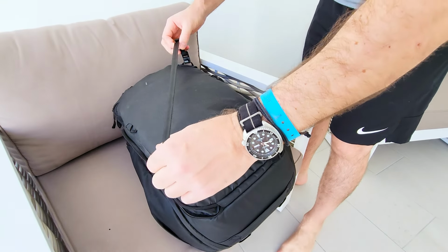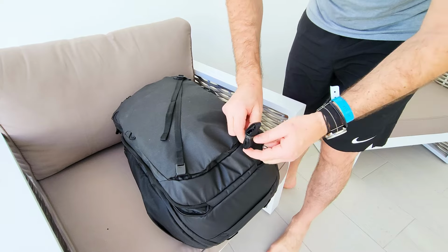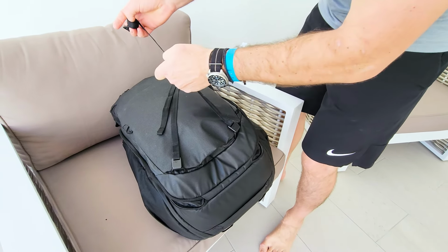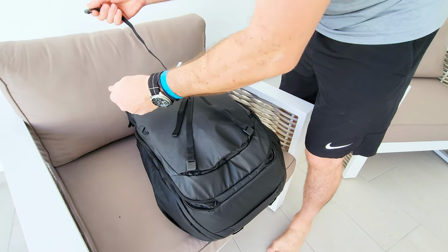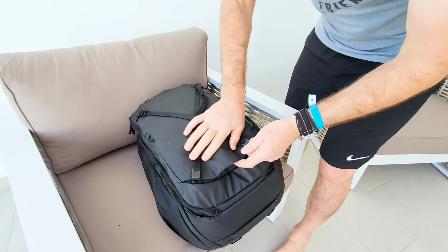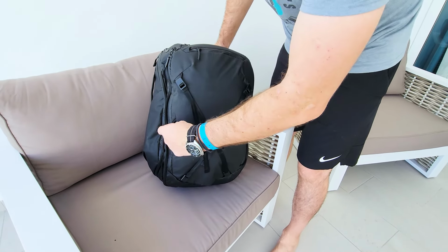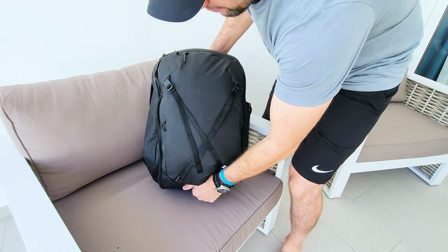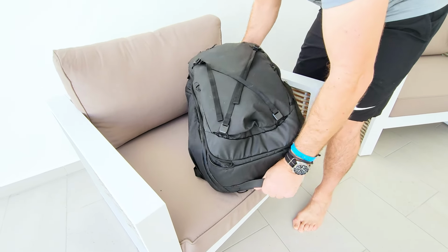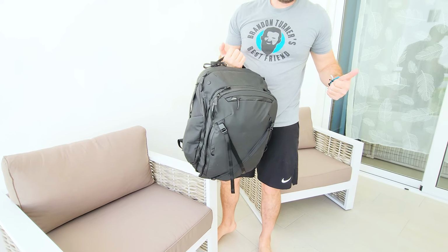Let's say you have a sleeping bag or a tent, and you just hook it here on the side, and you can clip it on this point and add additional cargo here. You have these clips on the side, and you also have clips on the bottom here. Utility-wise, this thing is just insane, and makes it so easy to travel.